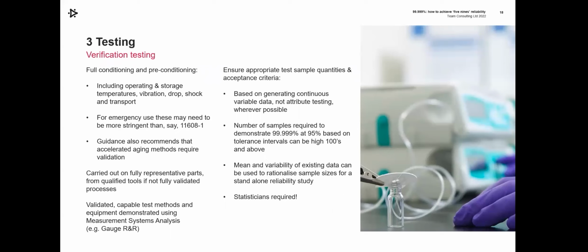And certainly for attribute testing, it's much higher than that. If you're doing specific reliability studies, you can work out or think about sample sizes based on means and variability that you're getting from these kinds of tests. You can tell by the way I'm talking about it, probably I'm not a statistician. You are going to need good stats input to support the engineering and the development at this stage, if not before.